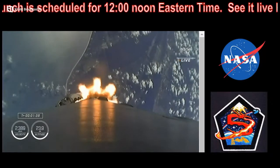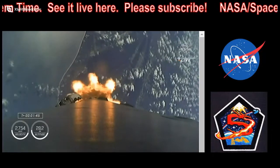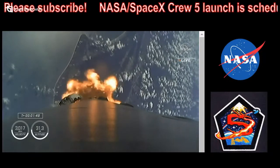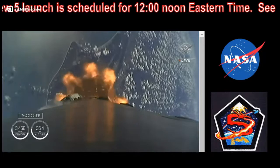And next up is going to be a couple of events in rapid succession. First will be engine chill on the second stage engine. And there you heard that call out. And then we'll have MECO, or main engine cutoff, where the 9 engines igniting will cut off in preparation for second stage separation.